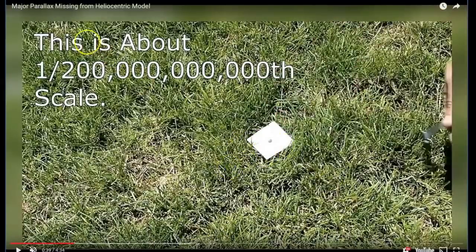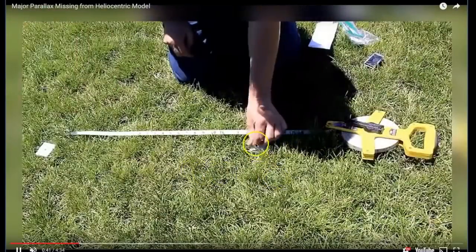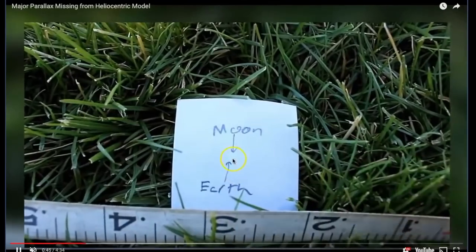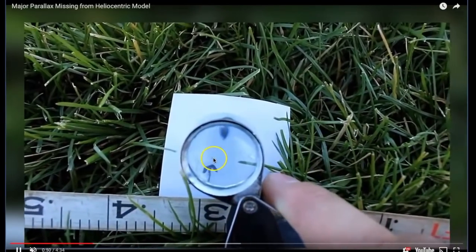I will spare you listening to him because I've sped it up really fast. He kind of sounds like a chipmunk, just to get the point across. But this is what he is saying. I believe this is the sun right here. Okay, and he's putting the earth right there, the earth and moon, and they're really small. You can't even see them until he zooms in. Then you could see them.